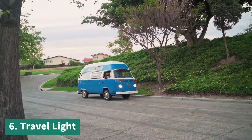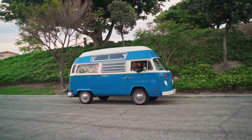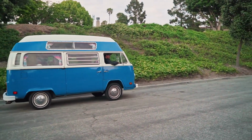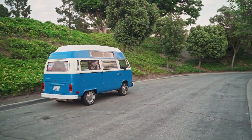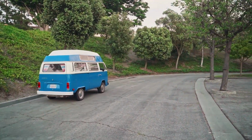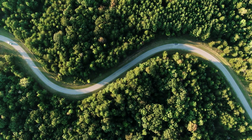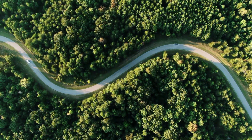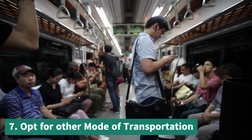6. Travel light. There is an old saying that goes, the heavier the vehicle is, the more energy it needs to get moving. This rings true for not just vehicles, but for any object. When the object is heavy, it needs more energy for its inertia and for its rolling resistance. This is true for all vehicles, big or small.